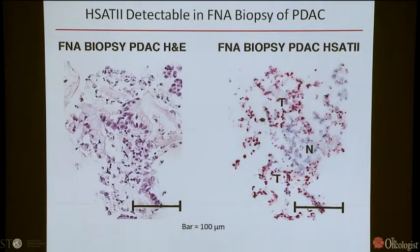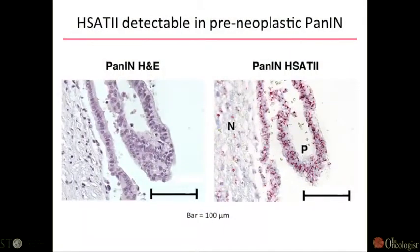So we then worked with Panomics, which is now Affymetrix, on an RNA in situ hybridization technique that we could use in FNA biopsies in human specimens. In this particular specimen, this is the H&E over here, and over here is the satellite stain. You can see the satellite stain are the red dots, and those are indicative of HSAT2. So we see that this particular satellite is being expressed at high levels in the tumor and not so much in normal adjacent leukocytes.